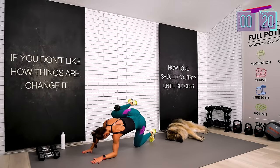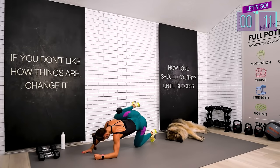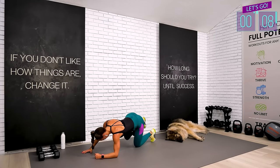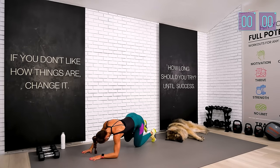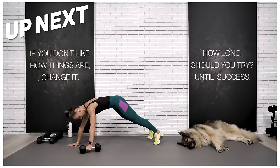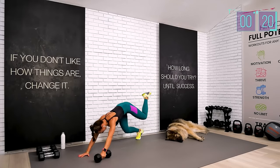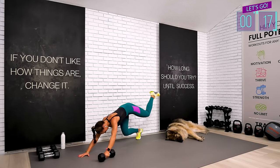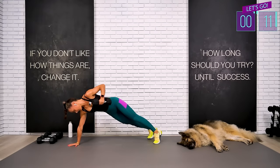Here we go. Go, go, go. Push through. We got this. Come on, guys. Couple seconds. One more. Grab the dumbbell, put it in the opposite arm from your knee. Plank, single leg thrust. The leg doing the thrust is the one which was working. Here we go. Plank, row, thrust. Good job. Come on.